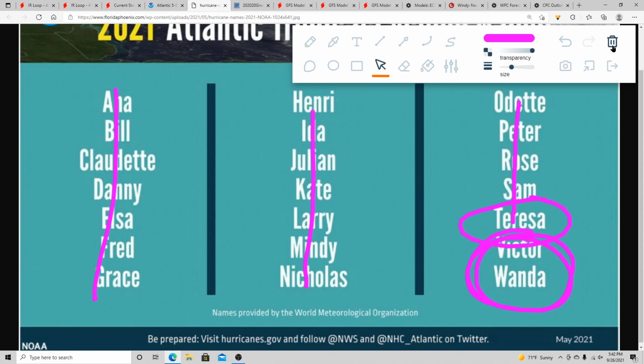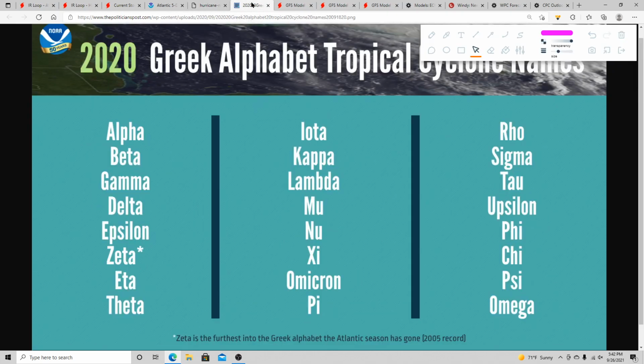But we still got two names left, and you guys are probably going to be wondering what happens when we run out of names. Well, if you remember from last year, we had to go down to the Greek alphabet. So here's a whole new list of names. You've got alpha, beta, gamma, delta, and so on and so forth. Now, if I'm correct here, we already beat this record from last year, and I think we got as far as Iota or Kappa. Correct me if I'm wrong on that, but we did get through all these names last year.